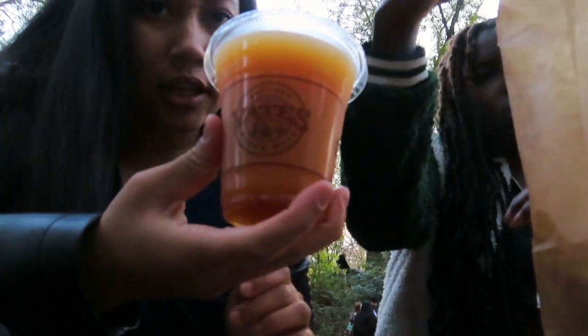Okay, y'all, so I got this slush I'm about to try. I never had that. She got this hot cider, hot spice cider. Let me see if it's good. It's good.